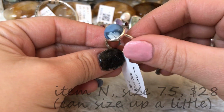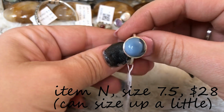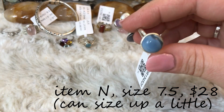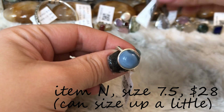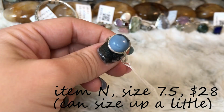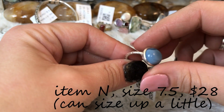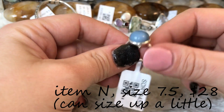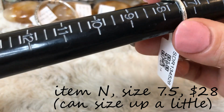For N, we have this bezel set blue opal. This is just a common opal. A lot of people think of opal being the flashy rainbow stone. That is Australian opal, or in this case, Ethiopian opal. But opal, there's common opal that doesn't display that play of light and can be found all over the world. And that is what this is. This is blue opal. This one is about a size 7.5.